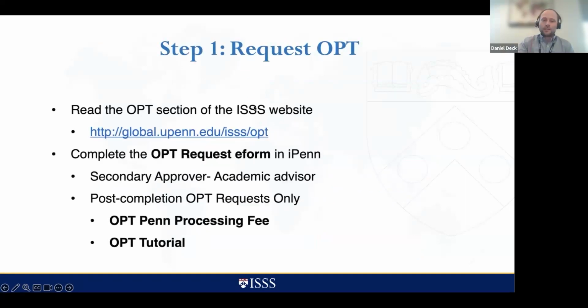All right, so when you're requesting the OPT I-20, you're going to go to the ISSS website, log into IPEN, and complete the e-form for that. That e-form is going to go first to your academic advisor, who's going to review it. Once it's approved there, it goes to ISSS, where we also review it for completion, accuracy, and so on. That's going to involve the processing fee as well as participating in a tutorial before you can submit the application request.